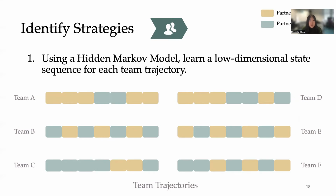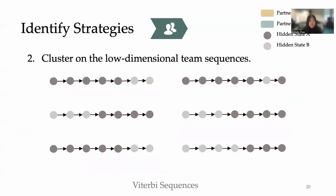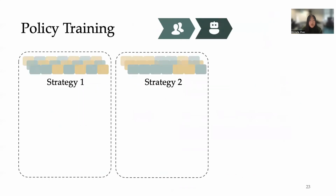First, we train a hidden Markov model on the set of team trajectories. Using the learned parameters, we compute the most probable hidden state sequence for each trajectory. This gives us a low-dimensional sequence representation. Next, we perform k-means clustering on the set of low-dimensional sequences. We selected the combination of number of hidden states and clusters achieving the highest silhouette score. Each cluster represents a strategy where human teams in a cluster coordinate in similar ways. Now that we've identified primary strategies, we aim to construct a library of robot policies trained to proficiently employ each one.